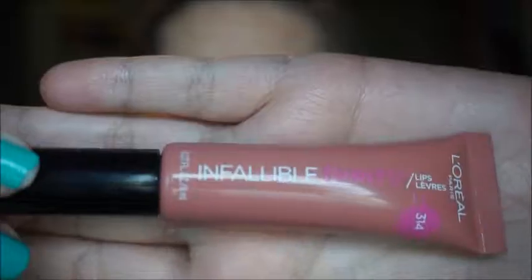I think most of them are drugstore. There are a few a little bit high-end, but anyway, let's just get into the swatches.